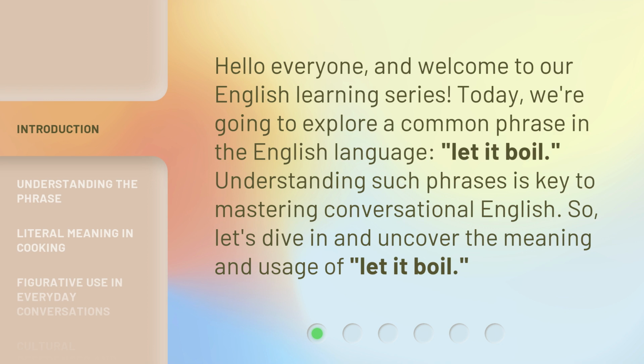Today, we're going to explore a common phrase in the English language, let it boil. Understanding such phrases is key to mastering conversational English. So, let's dive in and uncover the meaning and usage of let it boil.